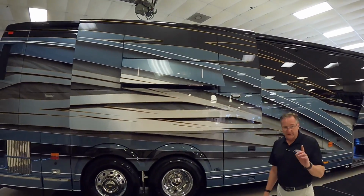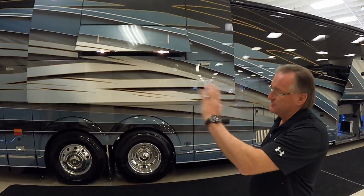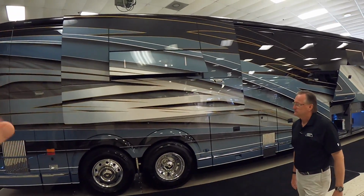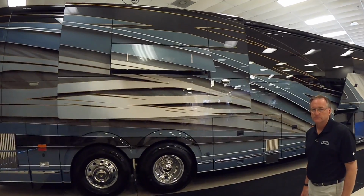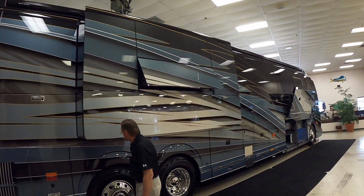But also it's got the perforated vinyl, and that's a painted vinyl. Painted vinyl, so it matches perfectly. Dean's talked about how they use the exact same paint colors to paint that vinyl. Really gives it an incredible look from 5 or 10 feet away here.